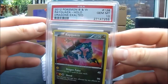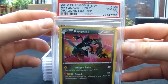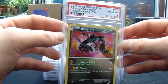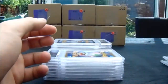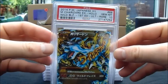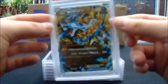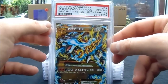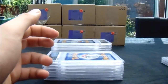Wow, there we go. Right out of the gate, we've got a Gem Mint 10 Rayquaza, Dragons Exalted, lovely holofoil. Yep, deserving of the grade. Beautiful. Then another Gem Mint 10 Mega Charizard EX Holofoil Wild Blaze, first edition, ultra rare, all those things. Number 89, beautiful card, really beautiful. Great grade on that one.